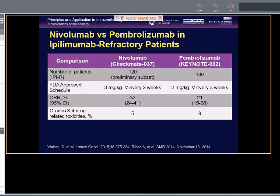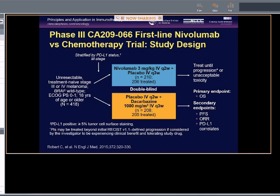And if you look at these two studies, a good number of patients in randomized phase 2 or phase 3 studies, similar doses, although Nivo is every 2 weeks, Pembro is every 3 weeks. Response rate looks a little better with Nivo, 32 versus 21 for Pembro. But if you look at the grade 3-4 drug-related toxicities, well under 10%, these drugs are safe and their toxicity profile is clearly superior to what you saw with ipilimumab alone.